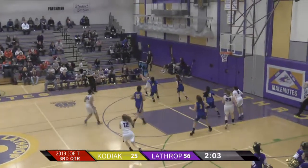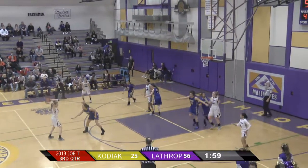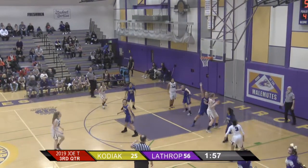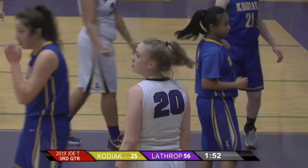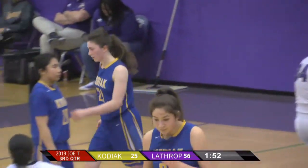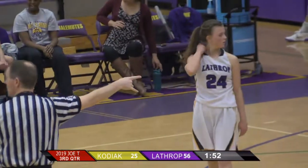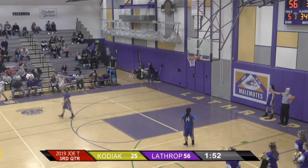Very clean, very legal. McLean over to... And then Torin Johnson-Oates gives it over to Roberts. And I think Roberts wanted to shoot that three, but she realized that she was a little too far back there. It is now Kodiak's ball. Fouls on Torin Johnson-Oates. Foul on Johnson-Oates for that one.